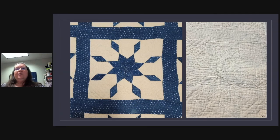As you can see, I took a picture of the back of this quilt so you can see some of the stitching. Sometimes it's a little hard to see the quilting that is done from the front side, and the back is where you can really see some of that. Unfortunately, because it's white, I'm sorry, it's a little hard for you to see, but hopefully you can see some of that work that is done on this quilt.